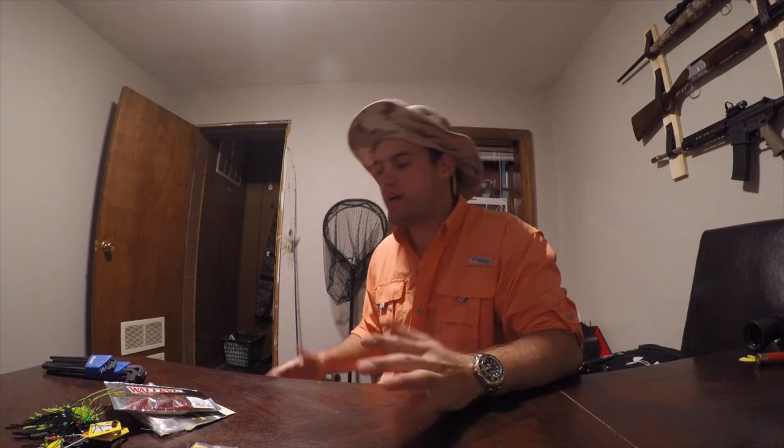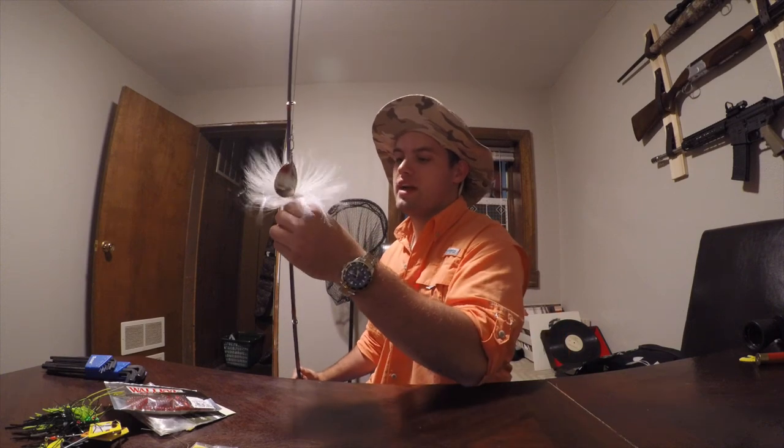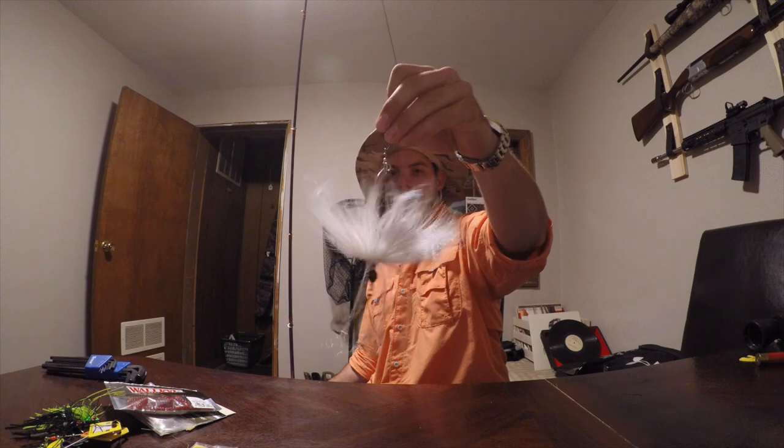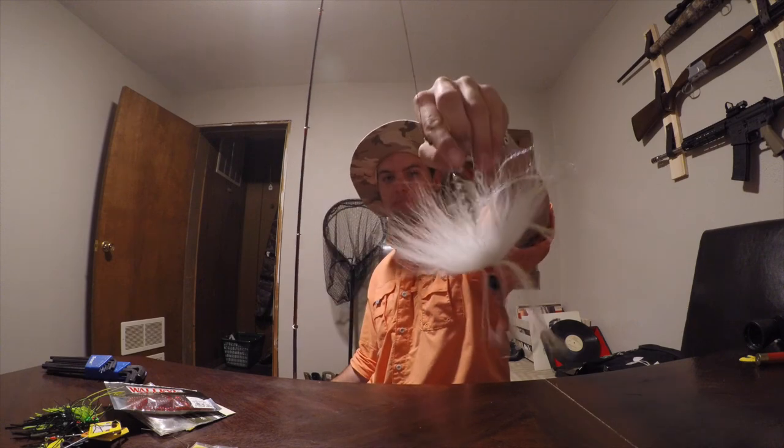This is the big one. This is the muskie rig, okay? I did this last night when I got home because I was so excited and I couldn't wait. This is my muskie rig. I've got this stinking mammoth center aligned spoon. It's a double spoon, got the beads, got the fluff, and a treble hook on the bottom.